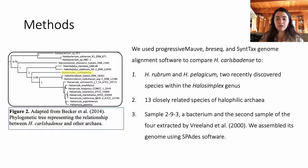The third comparison group we chose included sample 293, a bacterium which is another of the 4 samples extracted by Vreeland et al. in 2000. We assembled its genome from short nucleotide sequences using SPAdes software.